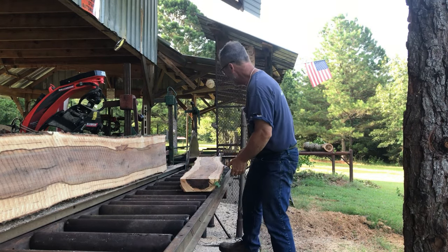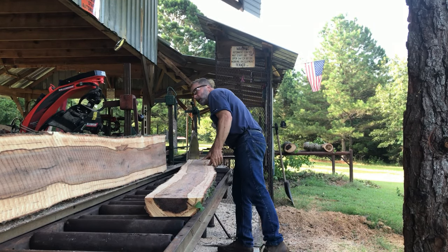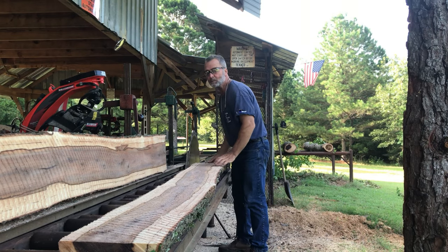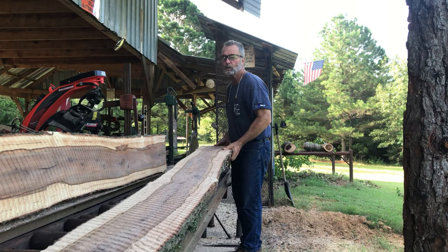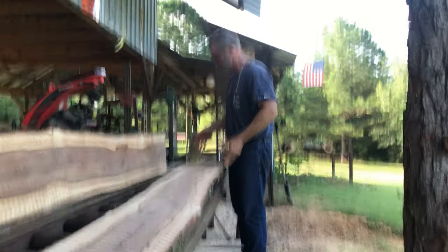Milling sweetgum today, because these are going to be the planks that we put across the well so I don't fall in. So this will be like our stabbing board, maybe. These are like 2 1/4. Pretty nice. Sweetgum's beautiful.